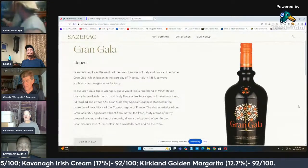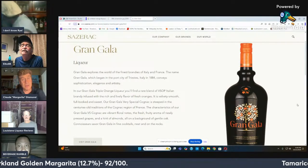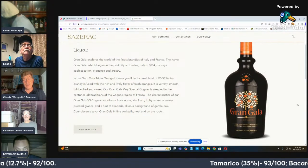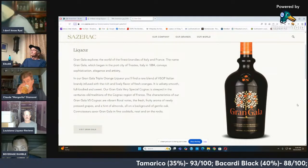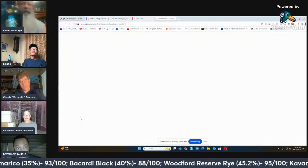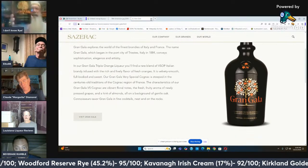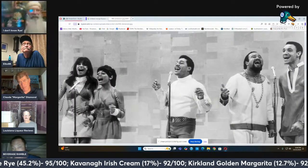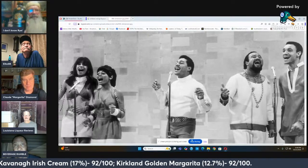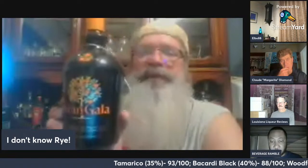Oh, it's back here. Oh, Claude, here's another competitor to Grand Marnier. This is Grand Gala. Never heard of it. Good. One second, guys. It's been around since 1884. I got this at a local grocery store that was going out of business called Winn-Dixie in our area, and it was, as some people call it, a trashy little urban store, and this was discounted for $10. Wow. Of course, that was 8 years ago.